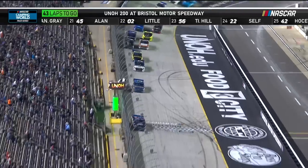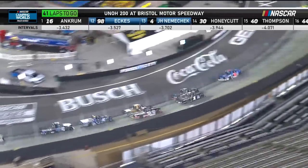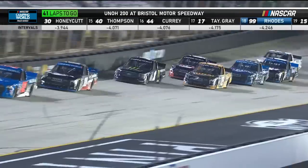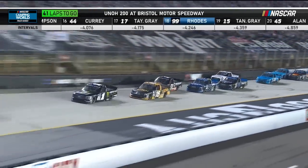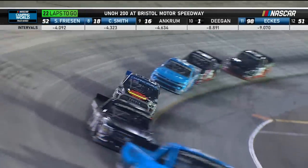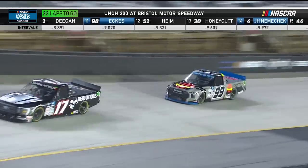What a great move by Ty Majeski. And make sure it did cut down that right front tire of Friesen's. With Haley Deegan put up on the outside, it's like a train underneath as trucks go past. She's going to squeeze down in front of the 16. How about the 99 of Rhodes, Josh?